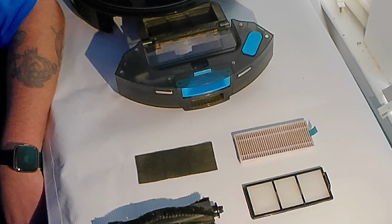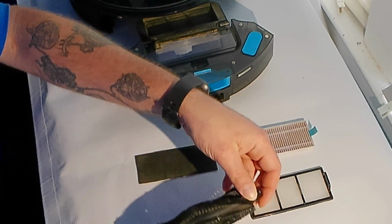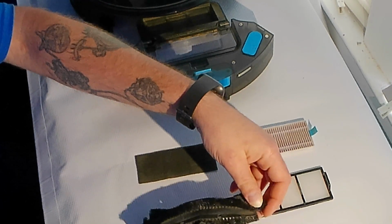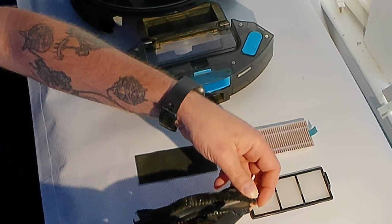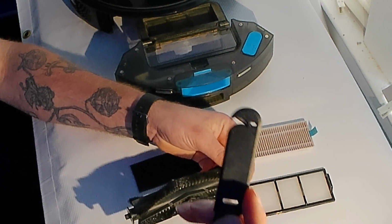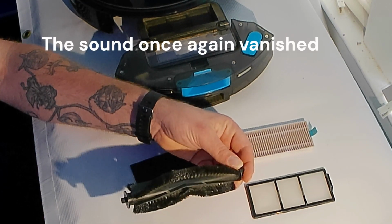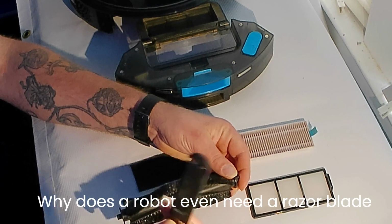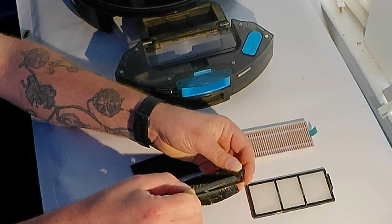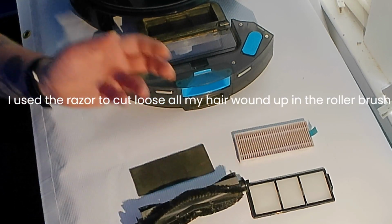What I just did is I took the little brush it came with, with the razor blade, and I got all my, see this hair? Well, me and Stink share hair in the house, so this thing was just full of mine and Stink's hair. And I just took this and got the little razor blade on it. If you watched any of the first videos, you remember me talking about that the robot came with a razor. Cleaned it up real good.